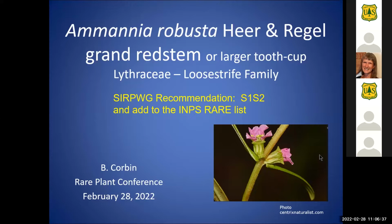Okay, great, thank you. Okay, so I'm going to talk about Ammannia robusta, grand red stem or larger toothcup, which is in the loosestrife family. And this is a new genus to me. Some of you may be familiar with it, but I wasn't. And so anyway, kind of a cool little semi-aquatic thing. And so our recommendation from the Rare Plant Working Group is going to be an S1, S2, and to add to the rare plant list. It's not currently on the list.